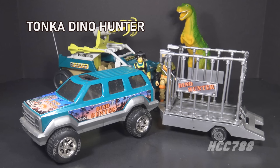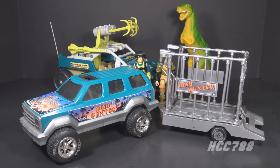This Tonka Dino Hunter set included a truck with a metal body, a cage trailer, and a small plastic dinosaur, which I don't have.